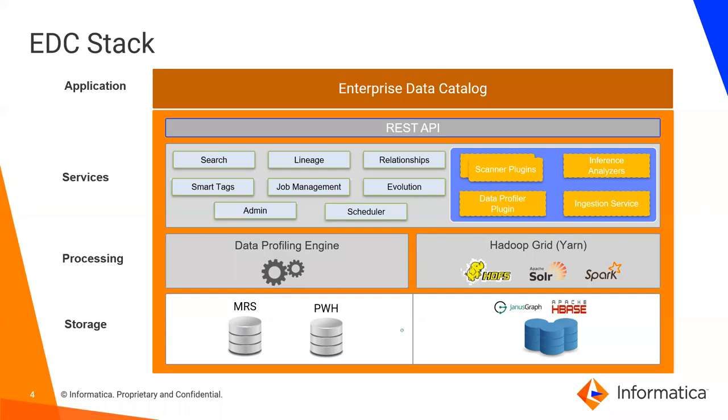We have on the side different plugins, and those plugins serve the purpose of extracting the metadata and ingesting the metadata into the catalog. One is the scanner plugin. So for each of the sources that you want to scan the metadata from, we are using the scanner plugins, and we define a specific plugin for each of those. And then we have the data profiler that will execute the profile, the inference analyzer for similarity computation, and then the ingestion service that will load the metadata into the catalog.